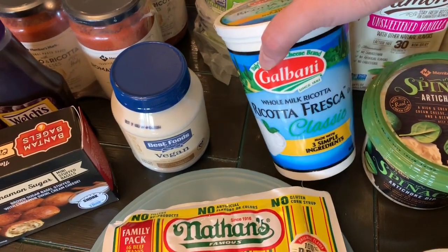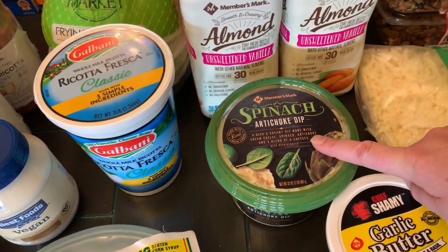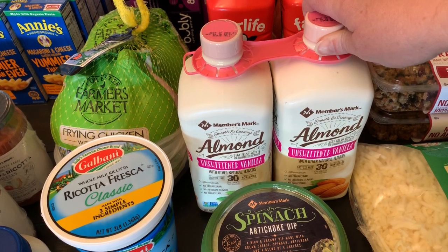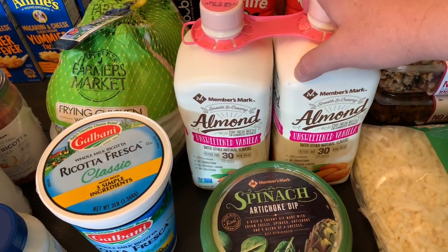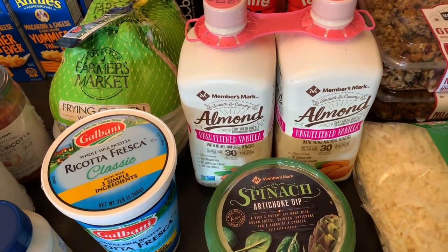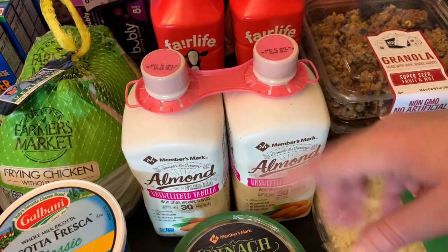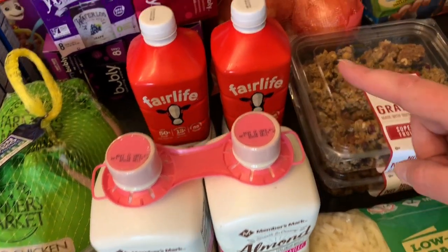The ricotta cheese is for the lasagna that I'm going to make. The spinach dip, because everybody's been eating that. Sam's Club got wise and actually brought a product back. It is not organic, so we're still bummed about that, but it is the vanilla, because we found out the last time I bought that Silk milk that it was not the vanilla flavored, and we do really like the vanilla flavor. So I was happy to see that they did something smart for once.